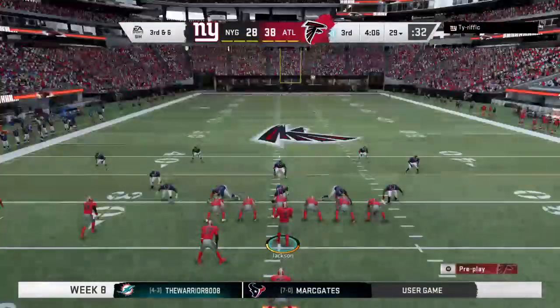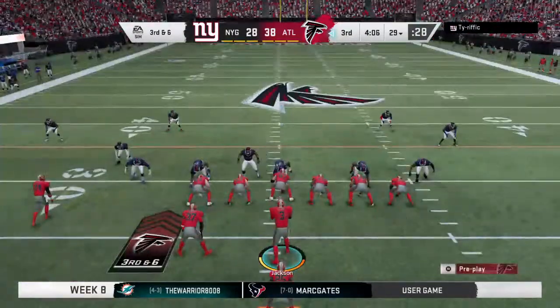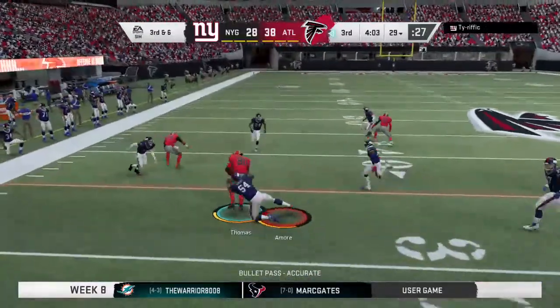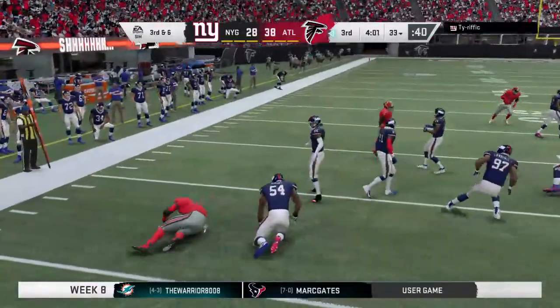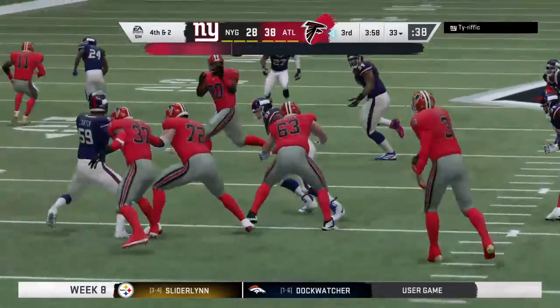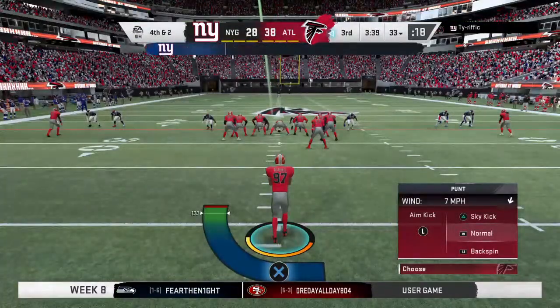So after the 2nd down incompletion, they'll come up now against a 3rd and 6. Here's Jackson. From the gun, he'll throw. Thomas has got it. Complete. And he's going to be stopped here a few yards short of the first as the tackle is made at the 33. Just a 5-yard pickup, and it leads to 4th down.